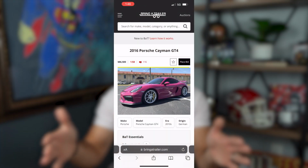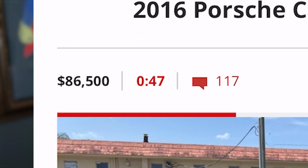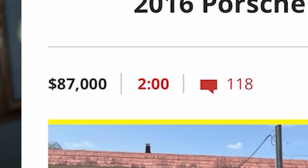So here's where the plot thickens. Here's where you can grab your popcorn, grab a shot of whiskey, and just enjoy the shit out of the auction, because at the very end of the auction is when everyone starts to bid. Basically, the auction goes to 2 minutes. It goes all the way down to 2 seconds, and somebody bids it up by $1,000, and all of a sudden it starts at 2 minutes again.